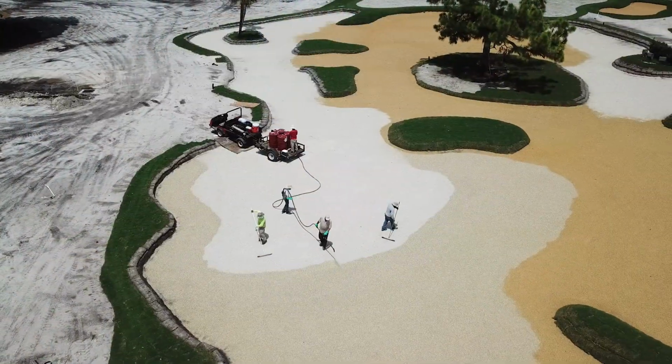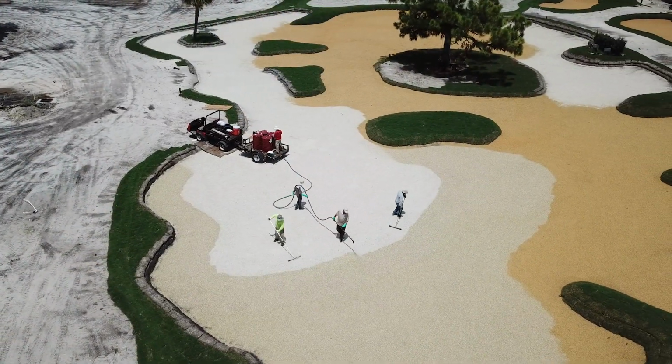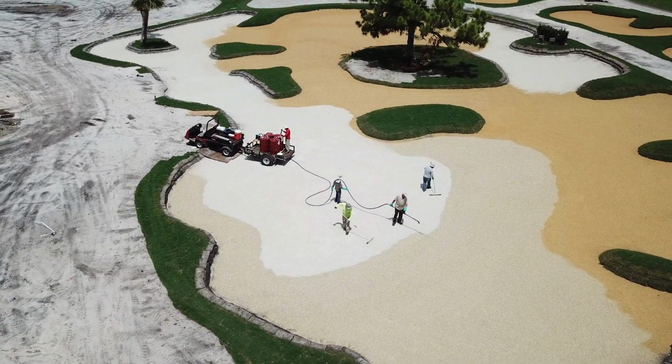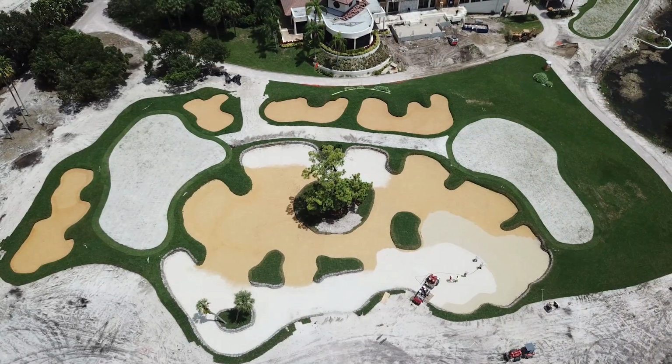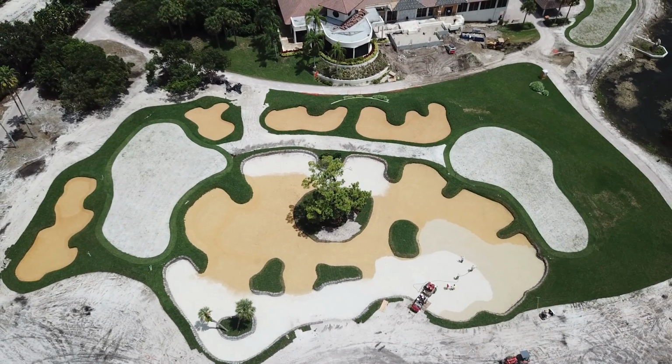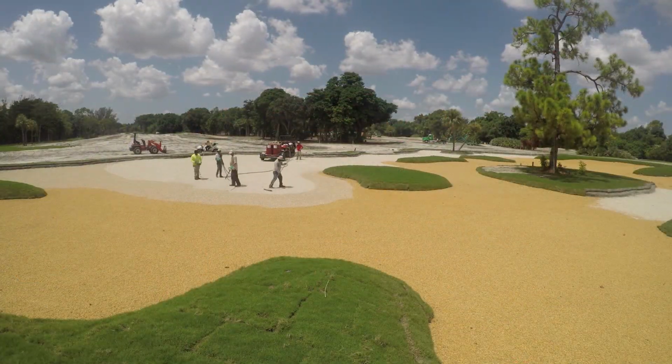Installation of the Better Billy bunker liners in Boca Rio's 105 bunkers on the golf course was completed this week. We added new sand to the bunkers at hole number 4 this week, and will continue adding sand to bunkers on other holes next week.